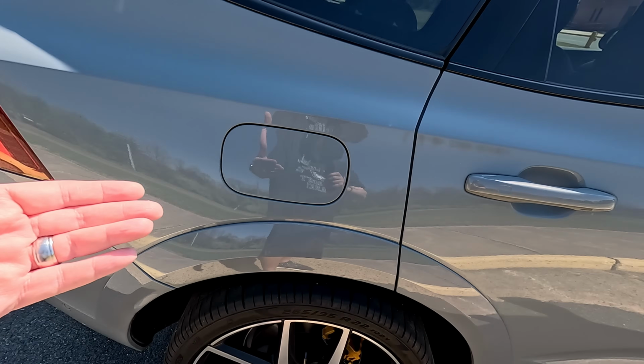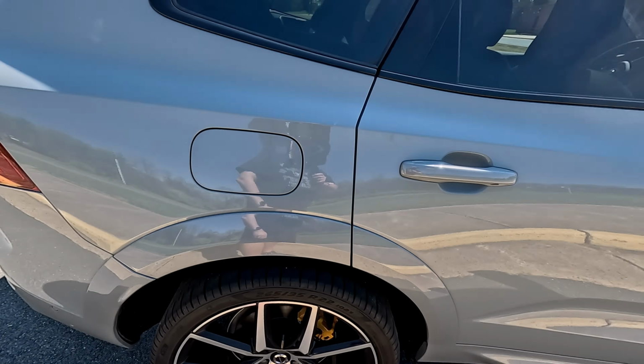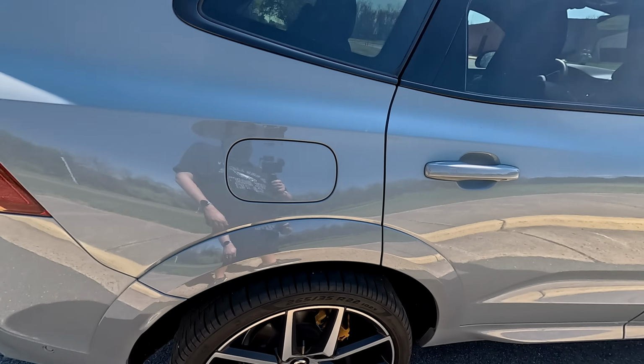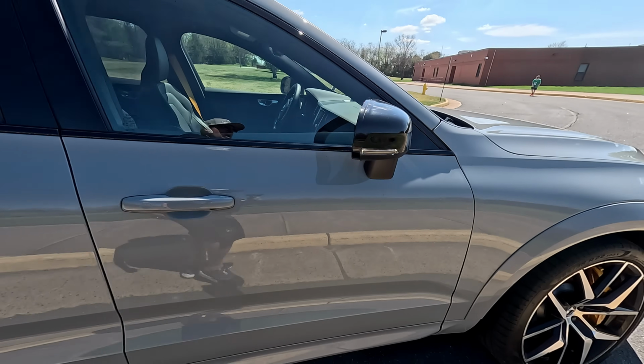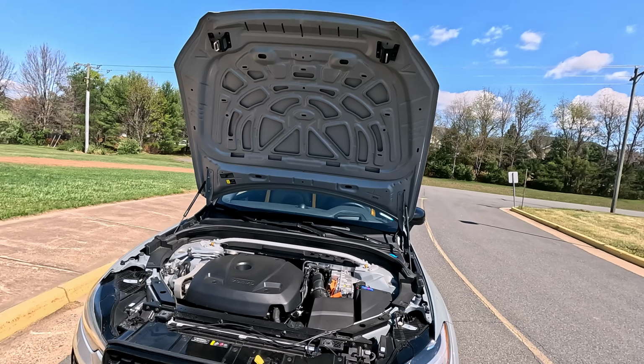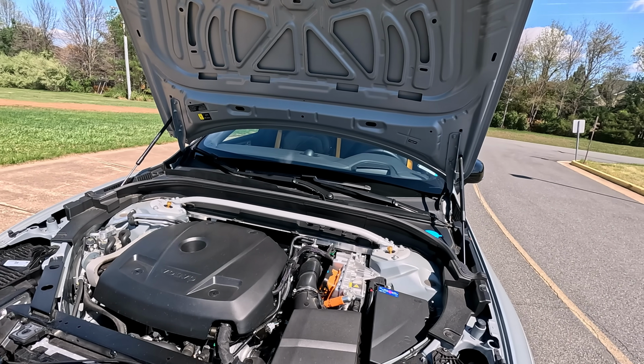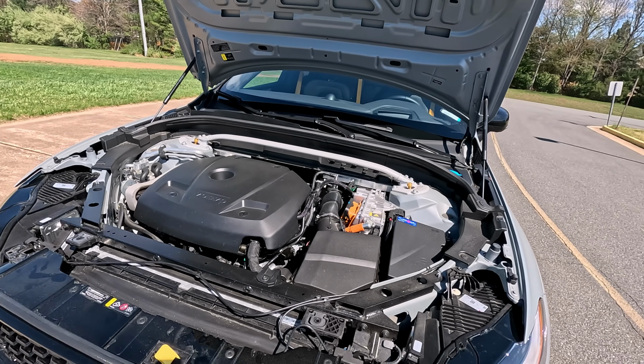Mazda had that as well, and then you'll hear a pop, and then it's ready to pop open. So, not my favorite thing, but it is what it is. It's not awful either. This is impressive. That's a lot of space. So if you need to do any work on your Volvo, man, they give you a lot of space.